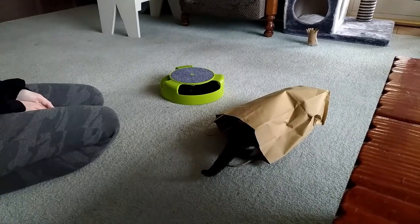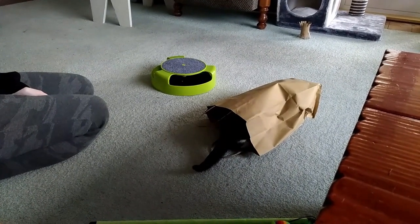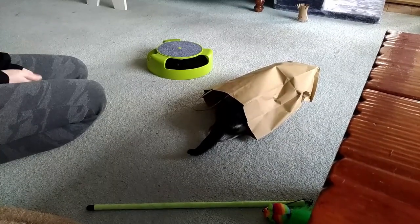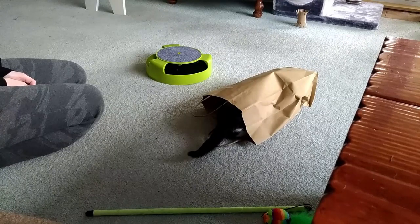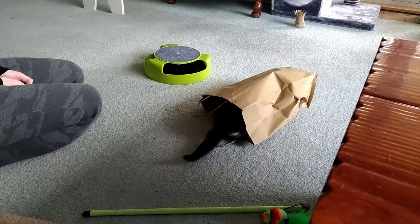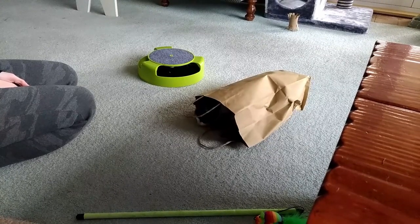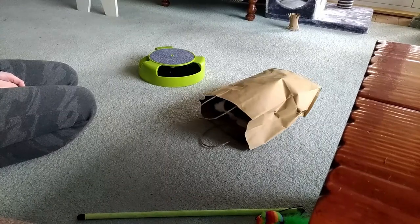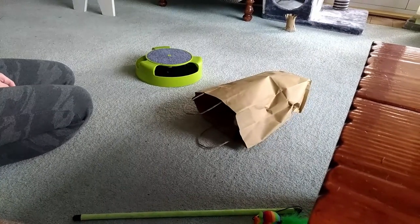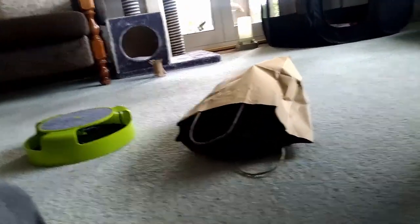She's got a cat in the back. She's got a nut luck in her bag. No, she's just curled up in there now. Can't see in the bag.